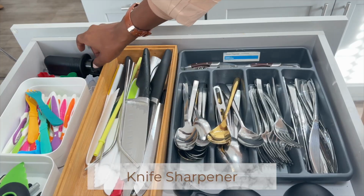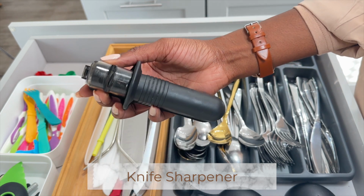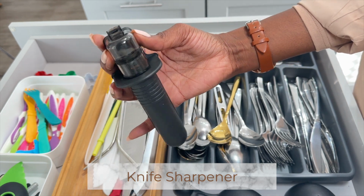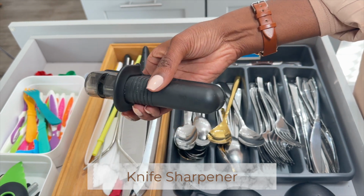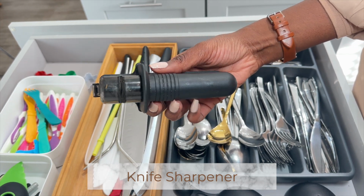He was kind of mocking me when I first ordered it, and now he uses it all the time too, and it's super cute. And then when it comes to knives, I don't have any fancy knives. I do have some sharp knives that I got from IKEA, I believe. But the trick that has saved me in my kitchen is having a knife sharpener. That way I don't have to invest in the best knives. Honestly, I haven't had any problems with the cheaper knives, because anytime it gets dull, I just sharpen it, and it saves the day.